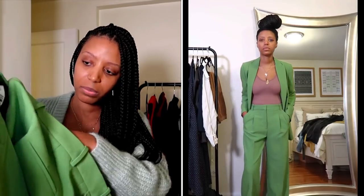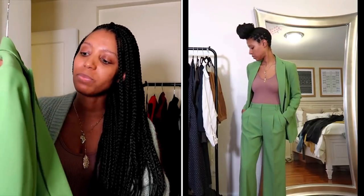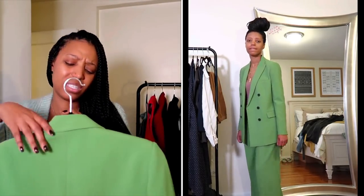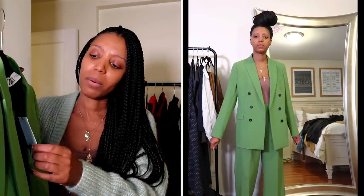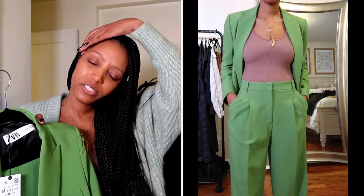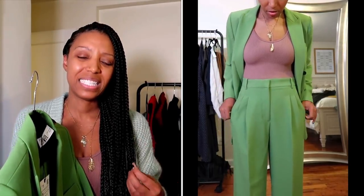I don't know how much the pants were. The tag is not on these anymore, I don't think. But I will leave it linked below. It might have been $49.90 or $69.90 because Zara likes to hang out in the $69.90 area. But what I love about these pants is the length. I feel like I'm going through another fashion change and I'm really liking long pants. That's what I'm really liking.